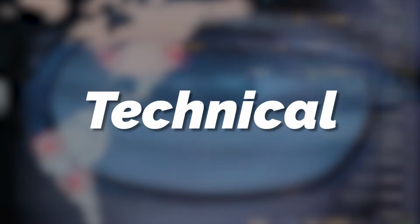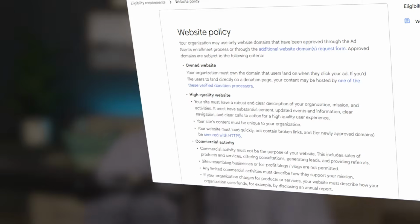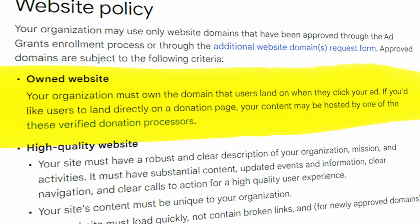We know from experience when we've applied for organizations to help them get the grant, sometimes they have some problems with the organization's website and other technical areas that we just didn't really expect. So let me tell you what Google says they require of your organization's website. First of all, it must be an owned website with your own domain. So this would rule out your organization if you don't have your own domain.